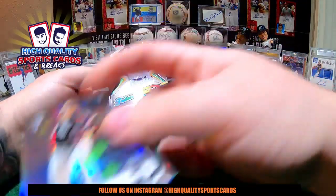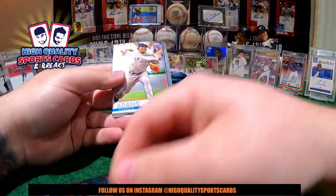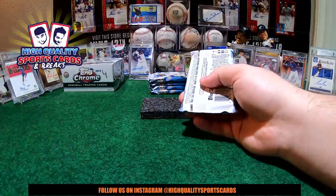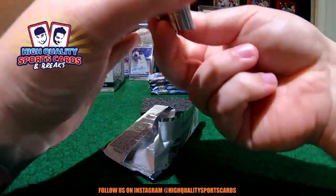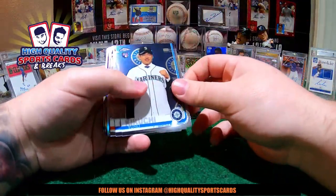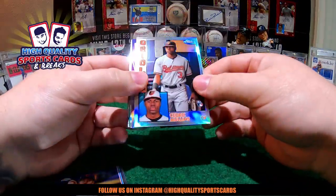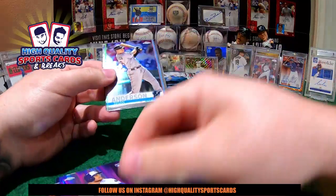Michael Cope, refractor. Future star, Amed Rosario. Prism, Blake Treinen. Rest of the pack. So, yeah, that's right. All right, so we start with the second half, guys. Looking for more. Exactly. Yeah, he's a regular guy. That's right. Not crazy with our life, like us. Trevor Williams, refractor, Cedric Mullins, 1984 refractor, Freshman Flash, Rowdy Tellez, rookie.